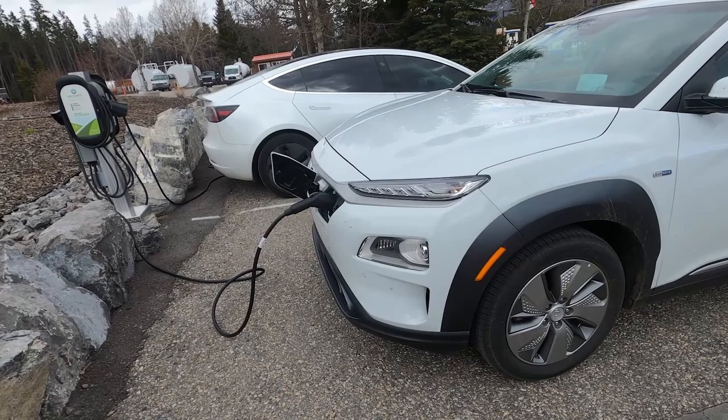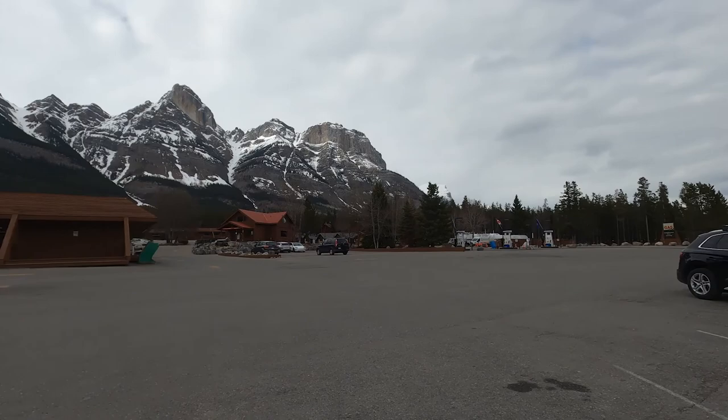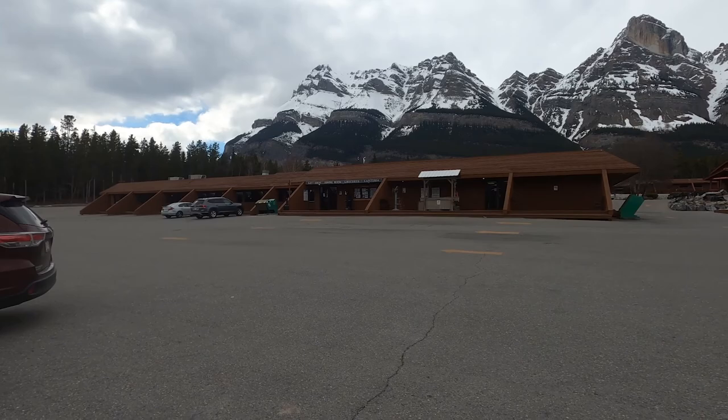This is the sites at Saskatchewan River Crossing. So there's the highway, Highway 93. And we got quite the beautiful mountain views around here. And this building is the gift shop, dining room, grocery, and cafeteria area. And there are also washrooms in there. So you got your food and gifts and number one, number two taken care of. And the Kona is right over there beside the Model 3.